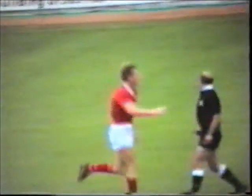36 minutes gone. And Orient, three goals to the good. Greg Berry there in your picture. First goal for Leyton Orient for him.